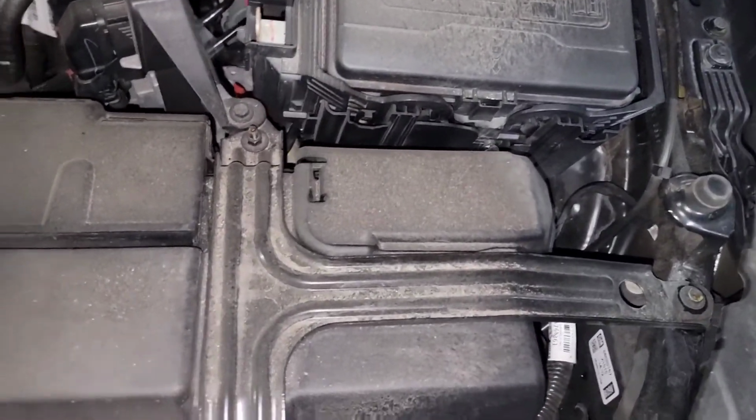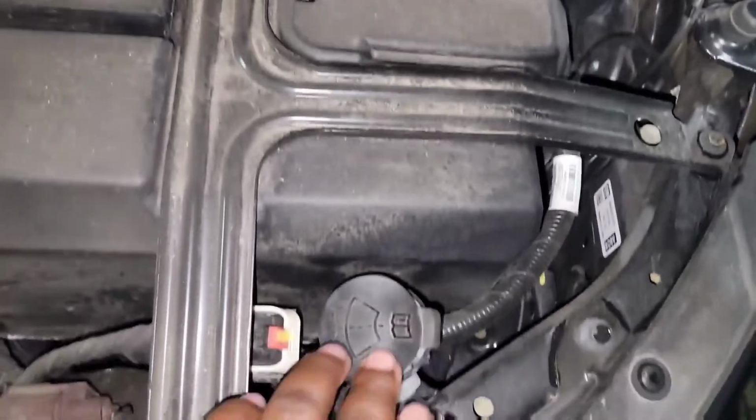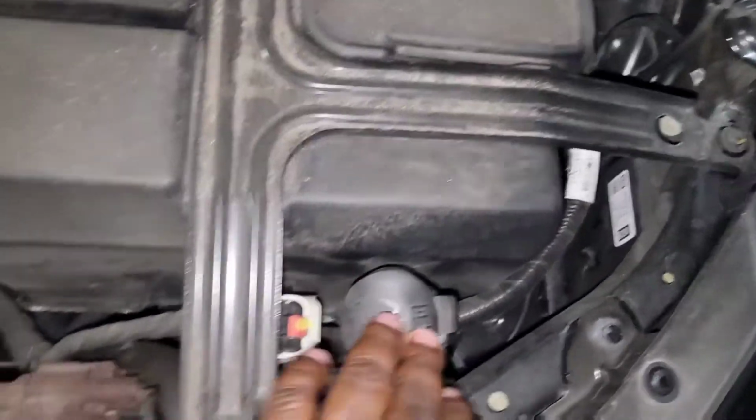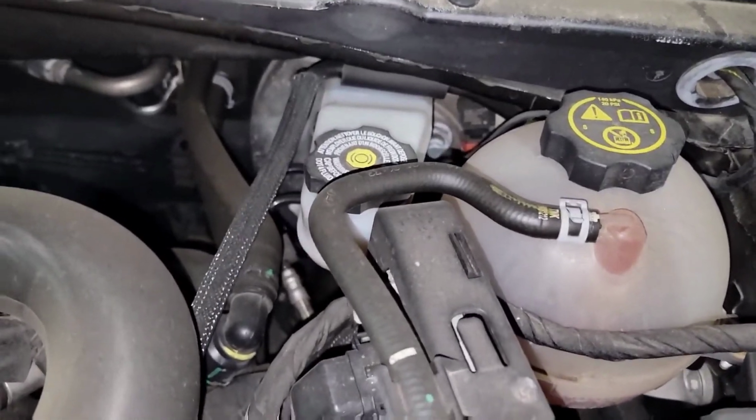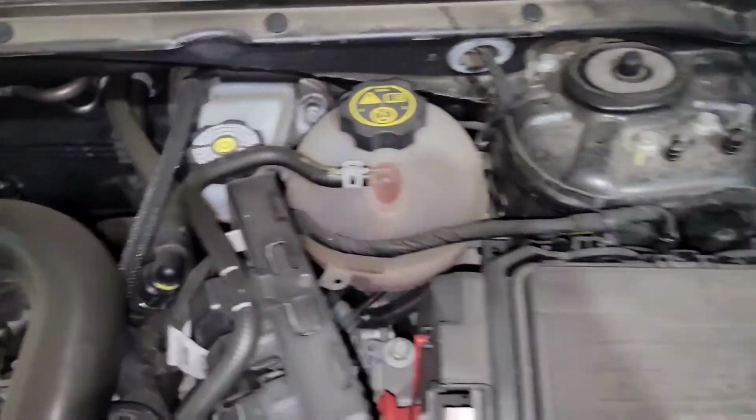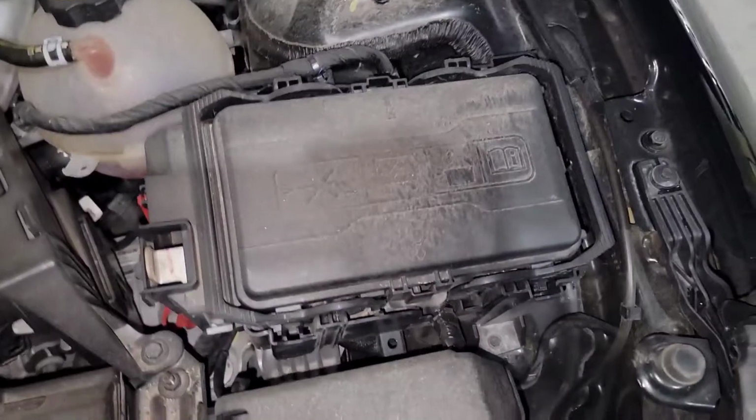It's just supposed to be closed. I don't know why that was open. Windshield wiper. Coolant. I think that's brake fluid back there. Over here is where the battery is located.